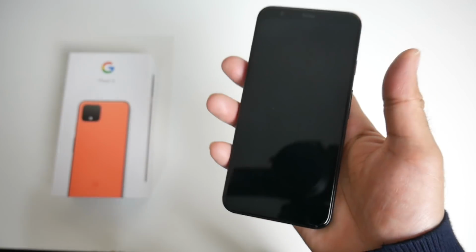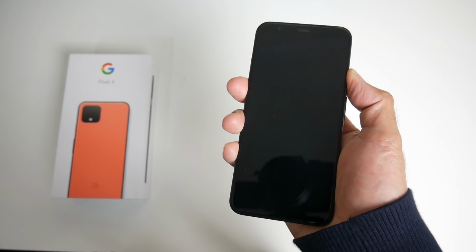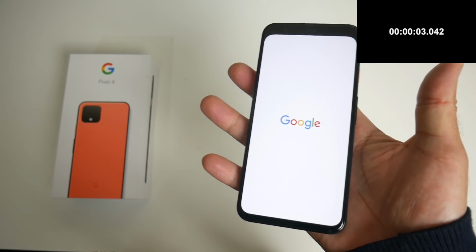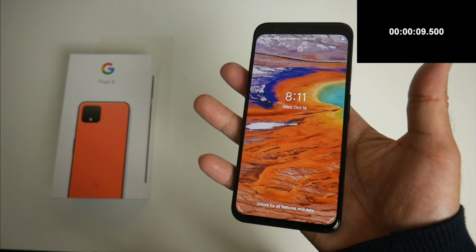So the first test has to be the boot up speed test. Smartphone is totally off, so let's switch it on and see how long it takes. Here we go. So booting up. So that was pretty quick. It took just under 10 seconds to boot up from a cold start.